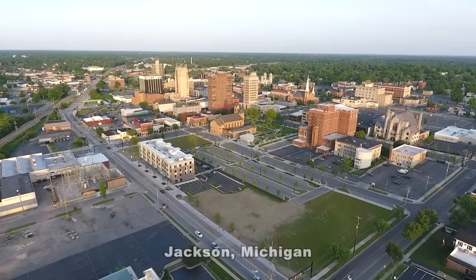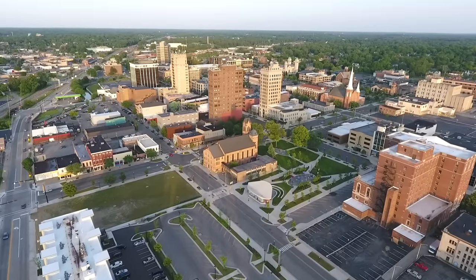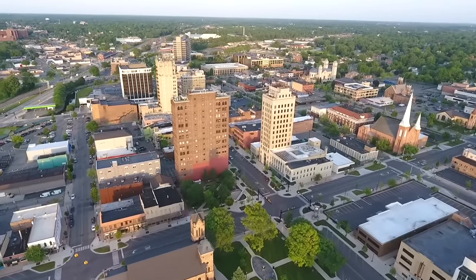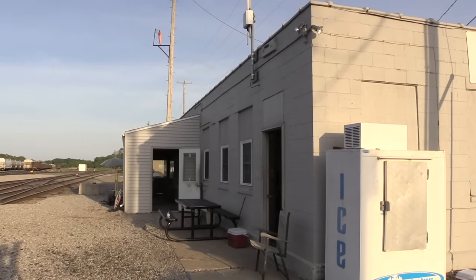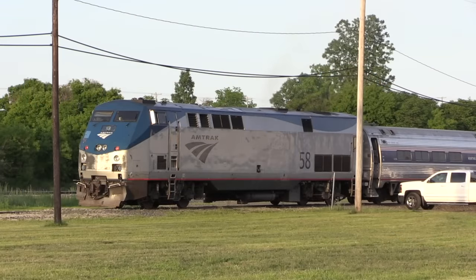Almost a year later, on June 7th, 2018, we returned to Norfolk Southern's busy Jackson Yard to film yet another PTC test train. That evening, the crew of train B-33 was preparing for their departure from Jackson to Kalamazoo, where they would interchange with the Grand Elk Railroad later that night. The special Amtrak train would run later in the evening between CP-56 near Chelsea and CP-143 in Kalamazoo to test the new positive train control system on the central portion of the Michigan line.